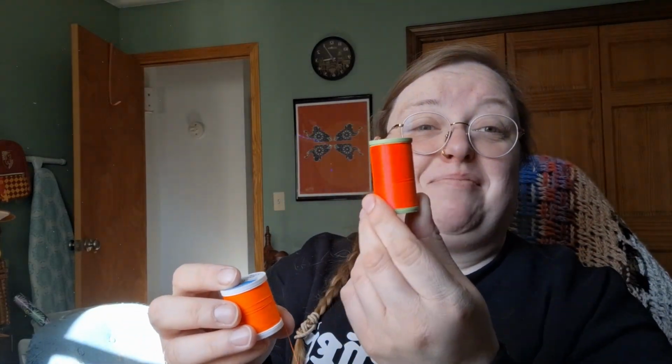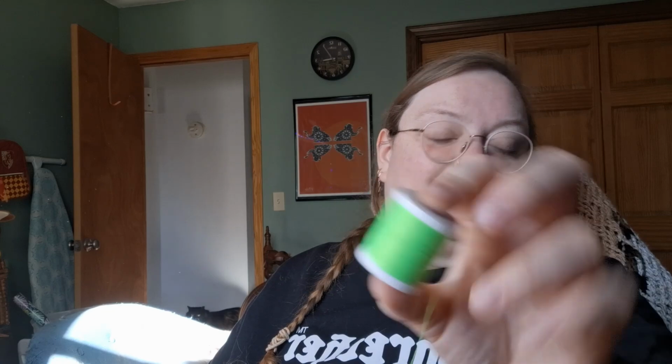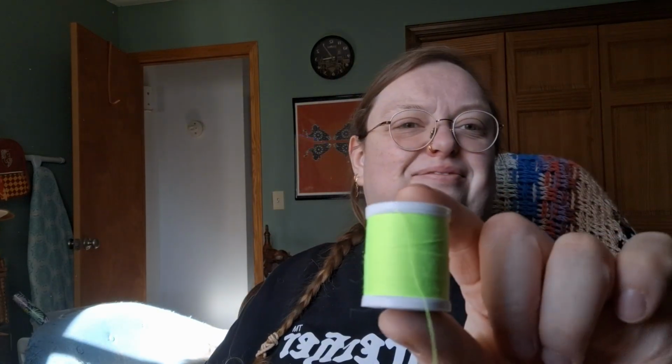Ooh, this is a pink. This camera cannot handle this, but this is a pink. This is neon orange. This is like a neon peachy pink. Yeah, nope, it's just gonna blow out. They're that neon. Neon lime green. And a neon yellow. And then I got a purple because I was in the Halloween mood. And a black, because then I can keep these all polyester without worrying about it.